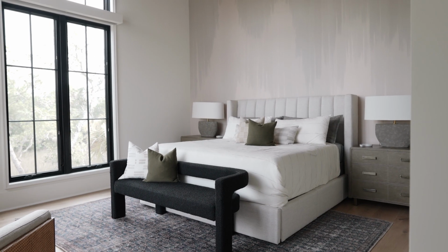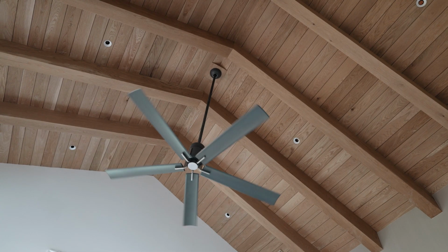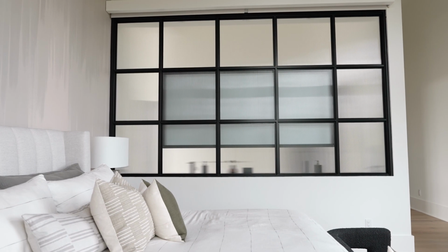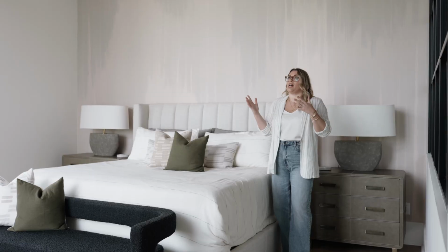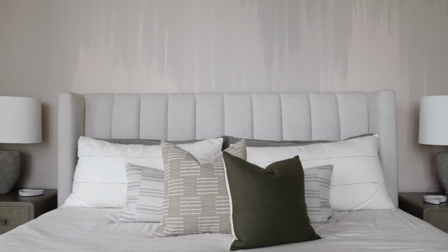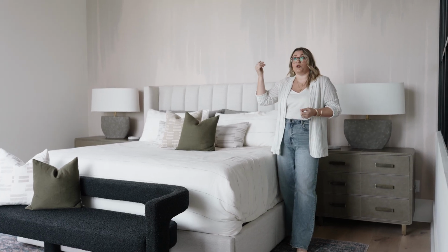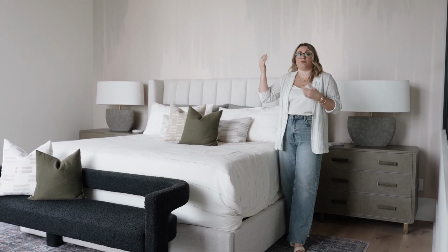One really great feature about this primary bedroom is the vaulted ceiling. When we received these plans, this room originally had a flat ceiling, but when we noticed that there were no second floor spaces above it, we realized that it would be a really great opportunity to vault it and give it that height. One way we were able to really ground the space in that height is to add the white oak ceiling. It really brought in that warmth with the beams and the trim that we needed for the space.